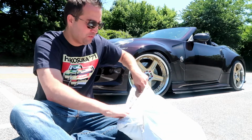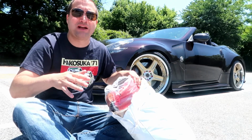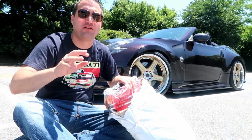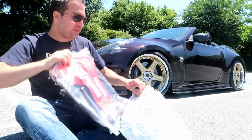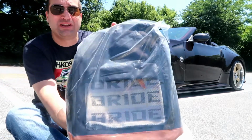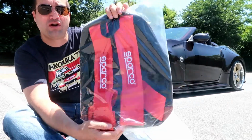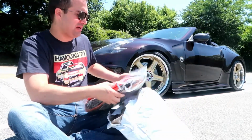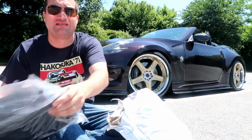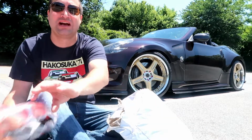But without further ado, it comes with a bunch of stuff. The first thing is the big mystery comes with a backpack, which you actually do get to select which backpack you want. There's I think like 3 or 4 different options. I don't exactly remember. It's been a while. Not that I really need more backpacks, but it has the Bride with the Sparco straps because I wanted the red to match my car. But that's the different thing. I actually eventually plan on getting Recaro seats. I think I said that right. I'm gonna set this here, so I'm just gonna kind of stack stuff to the side.